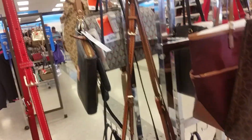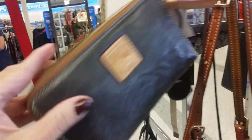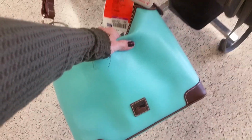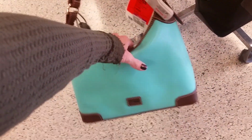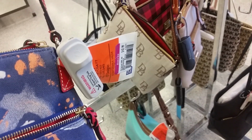Calvin Klein. And there's a Dooney wallet. Very scratched up though. There's some Dooney purses, some little crossbodies. And here's a very, very bright mint green actually. And how much do they want for that? $69.99 markdown. And here's this crossbody Dooney. And they only want $43.99 for that. And let's see.